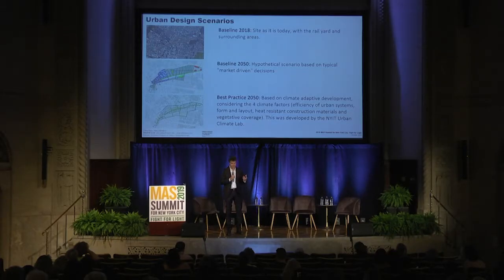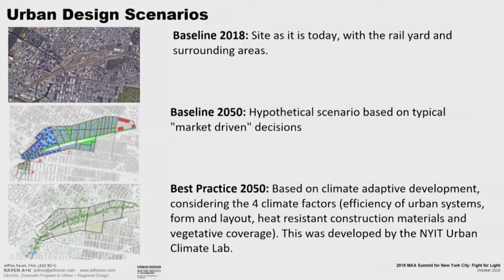So a typical setup would be, as you New Yorkers know, Sunnyside Yard, Queens. And we developed a baseline 2050 business as usual, showing hypothetical scenarios based on typical market-driven decisions. And then we had our students and urban experts and climatologists develop a best practice 2050 based on climate adaptive development, considering the 4 climate factors that I described earlier.